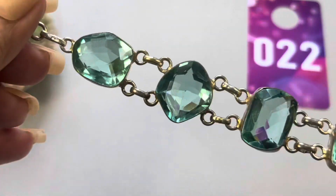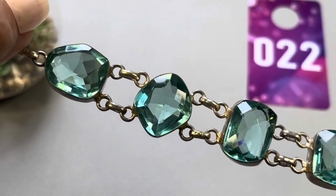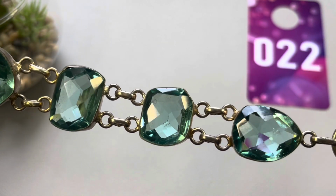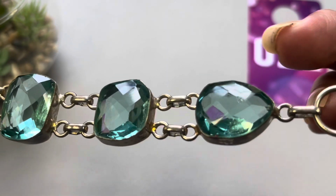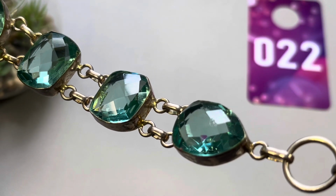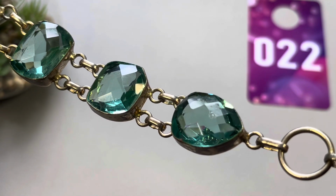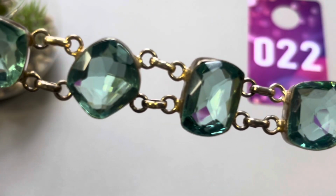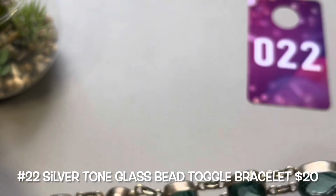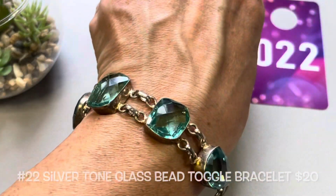And taking a look at this close up, you have these beautiful beads that are very irregular in shapes. None of them are the same, but there is a flaw, and I find it right here. On the last bead, as you can tell, there's like a flea bite right there on that tip of the facet. Other than that, the rest looks okay. It is open back. Really beautiful, beautiful toggle bracelet. Number 22.